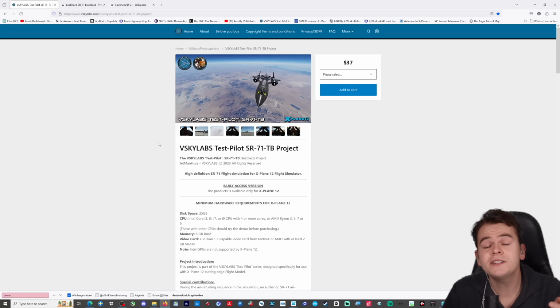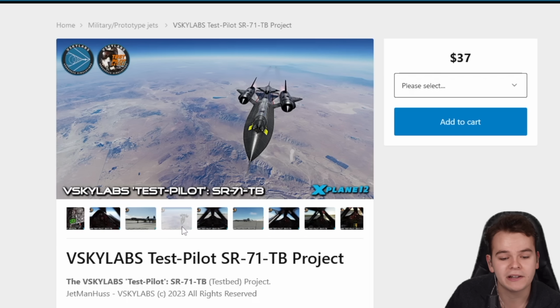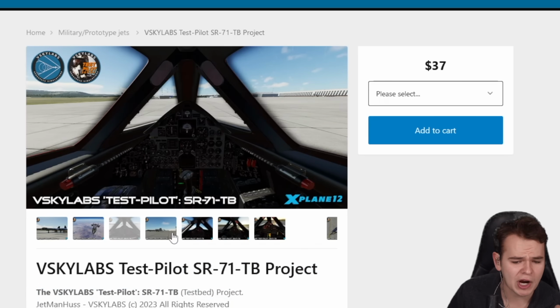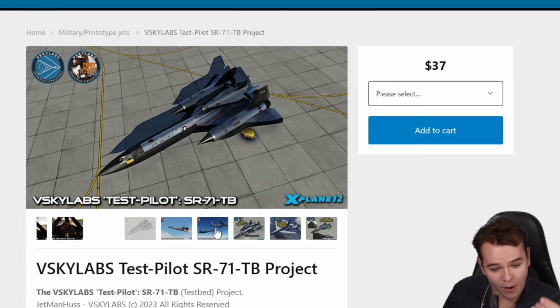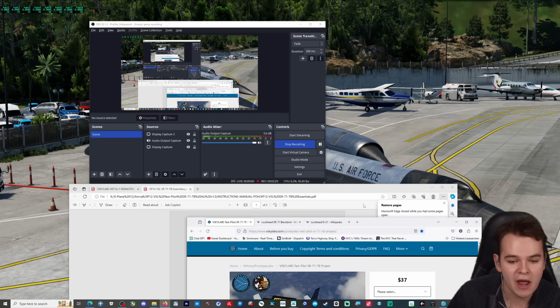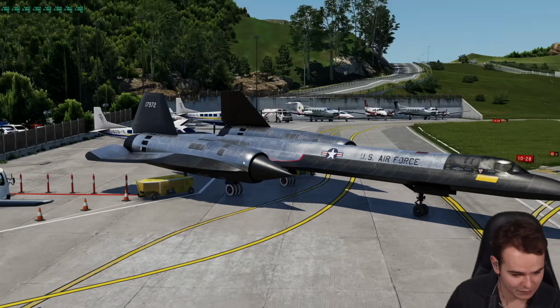Until now, because the developers of V-Skylabs have released their own Test Pilot SR-71 project. For $37, you can dive into the SR-71 world with the most realistic add-on we've ever seen for this plane model. This was released 2 days ago, and we shall check it out and maybe refuel it in midair. The SR-71, a truly beautiful airplane, and it is beautiful here in the flight simulator as well.